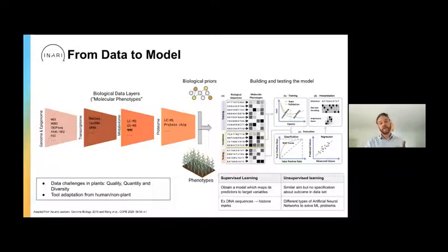The data challenge is major in plants. Plants are not humans. In terms of research, there is a lot more research going into one species, the human species, than going into any of the plant species, or I would even argue combined, right? So quality of your data, quantity, and diversity are a problem, and you need good data to make good training models. Then there are also some of the tools that we struggle with. Some tools are developed for human data use but are not adapted for plants, and we always have to retool them to get them to work, which takes time and resources.